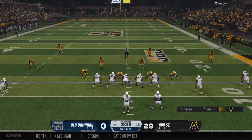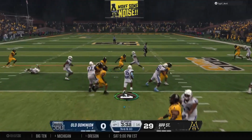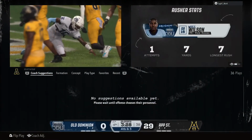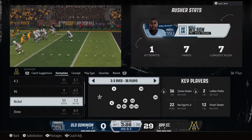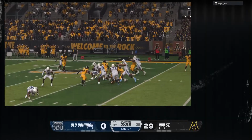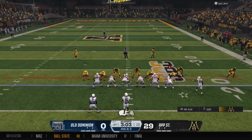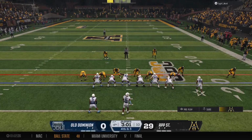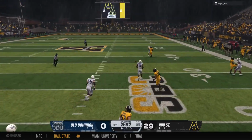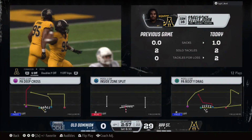3rd and long, backed up inside their 20. Finds a little space. He'll be stopped short of the line to gain. Needed about 3 more on that one. Man, 3rd and long, and this defense is thinking pass, pass, pass. Offense, nice job. They sneak a run in there, kind of catch them off guard. Quarterback keeps the football, gets some yardage, and now makes this 4th down more manageable. Rushes on him. The incomplete pass makes this series end in frustration as they turn it over on downs.